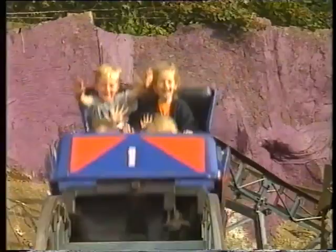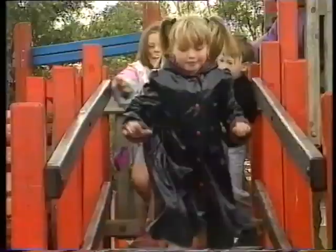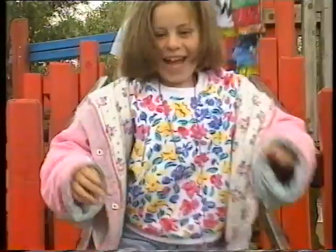The playground stop. Boys and girls come out to play. Let's have lots of fun today.